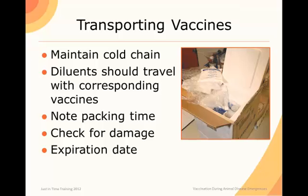Once at the needed destination, re-inspect all vaccines immediately upon arrival. Examine the shipping container and contents for signs of physical damage. Make sure vaccines are not expired or close to their expiration dates. Minimize the number of times a vaccine is transported.